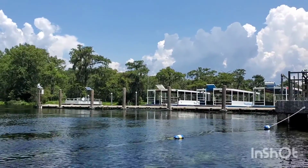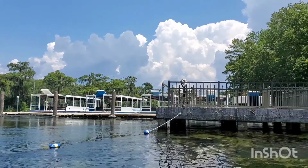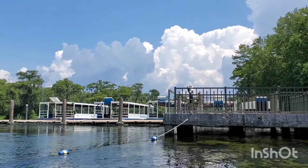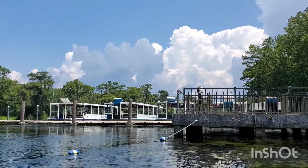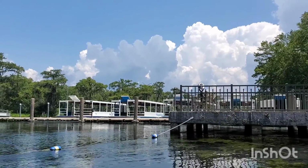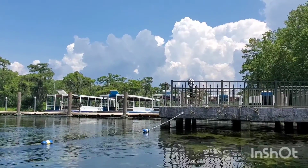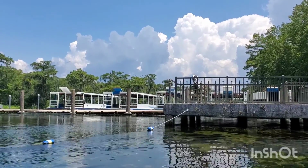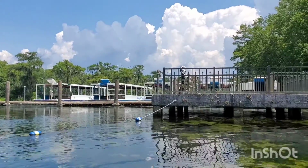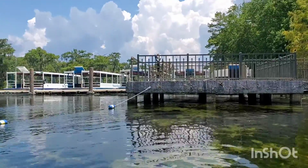So let's go ahead and talk about the dock right now. At this time, to my knowledge, typically there are lots of visitors that come to Wakulla Springs and they take the boats out. But I believe because of COVID-19, they're really not running right now for obvious reasons. But it's a very, very nice riverboat ride down the Wakulla. It takes about an hour. And last time we were here, these boats were packed. So, as you can see, they're not running right now. So that lowers the rating because it's not running.